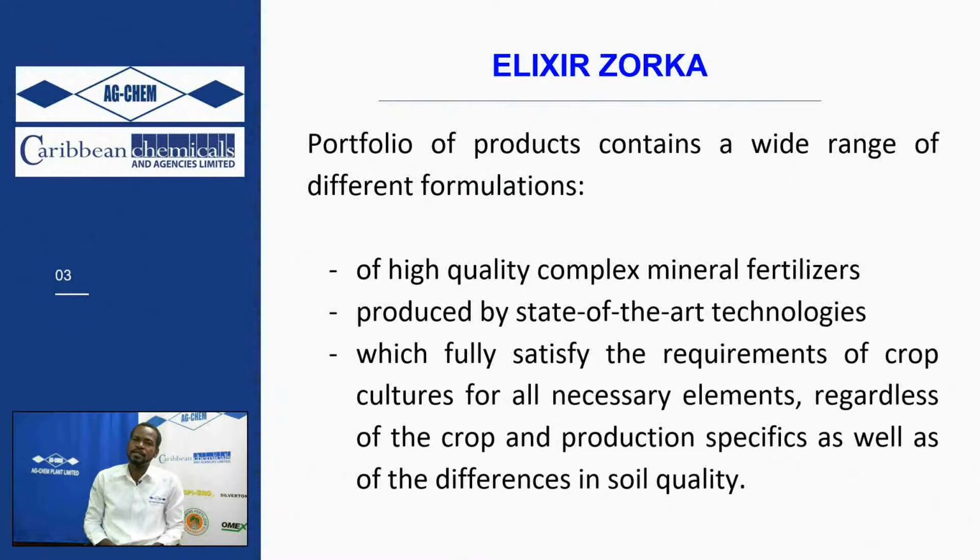ELIXIR Zorka is a European fertilizer manufacturer that was founded in 1938. So they have a wealth of knowledge and experience. Basically they supply high quality complex mineral fertilizers. So we're talking about straight NPK blends, straight nitrogen blends, phosphorus or potassium blends. And as I said earlier, they're using high quality material with state-of-the-art technologies. So you're getting a premium product that you can't resist.